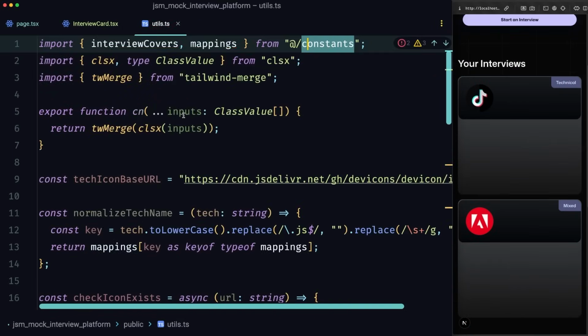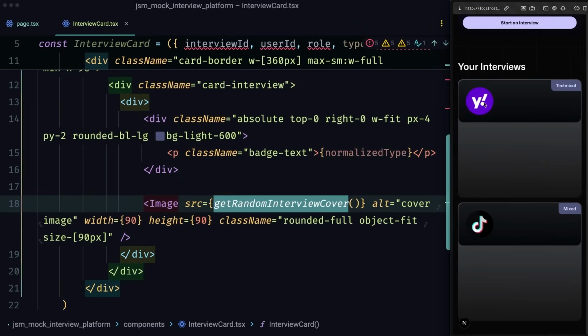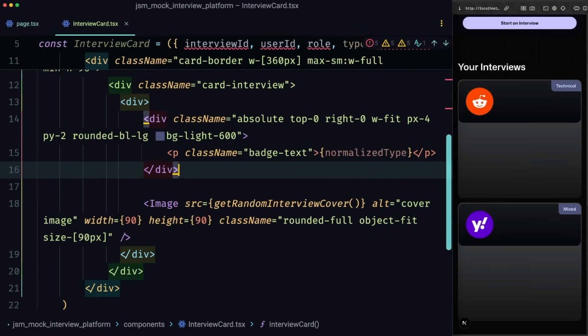I'll explain this soon, but what matters most for now is that we're now getting an image or a logo of a company that we are interviewing with. Of course, right now, this is just static data, or should I just say fake dynamic? Because if you reload, you're going to get different pairs of logos. But later on, if you want to, once we implement a database, you could actually allow users to choose which company they're interviewing for and then submit this image for each specific card. For now, this is more than good enough.